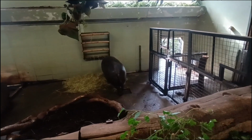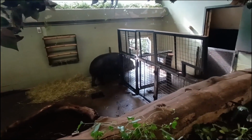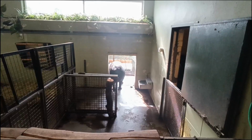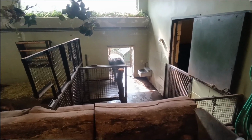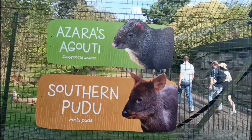So yeah, it's a very cute creature. They've been very successful in conservation zoo projects with breeding them, so very well bred hippos. Their numbers are going up, and they're just cool to look at.